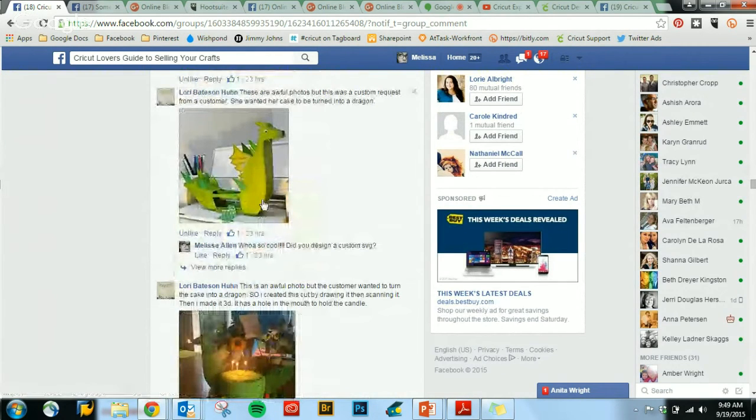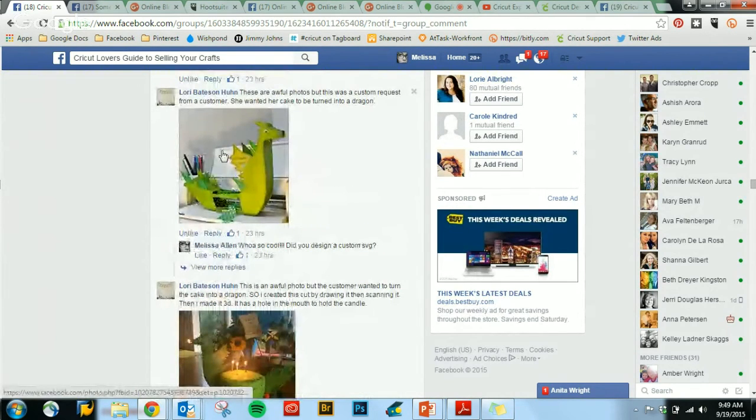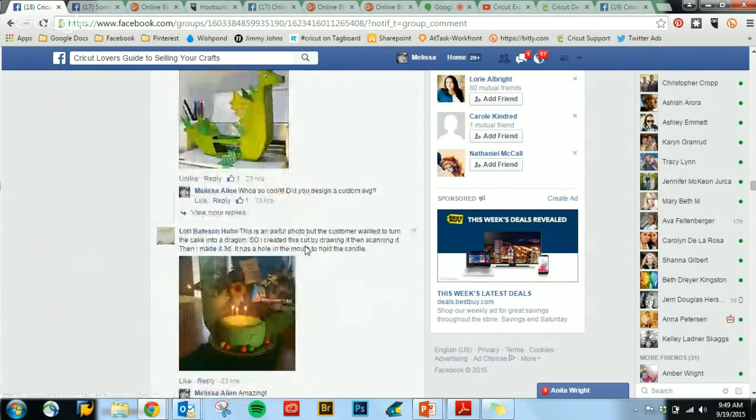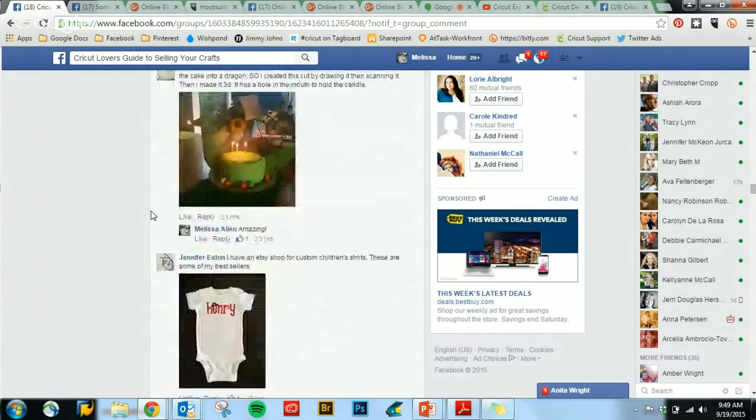This is something that she created as a custom order for a client. She drew a picture of this dinosaur because the kid wanted a dinosaur cake. So rather than build the dinosaur out of cake, or the dragon out of cake, she just drew a picture of a dragon, and then she created 2 different pieces of it, put them together, and made a 3-dimensional dragon cake with a candle in the mouth. I mean, the creativity just blows my mind.